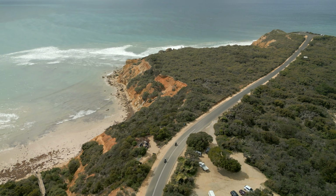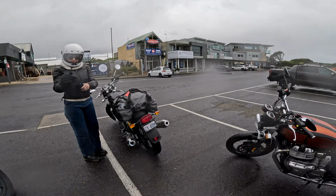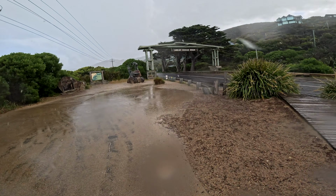We had sun, we had cloud, we had rain, we had hail, and I'm pretty sure we had snow, so pretty much a typical Melbourne day. Yep, every season in one day.